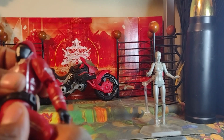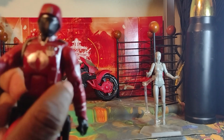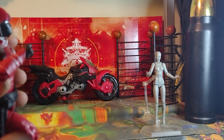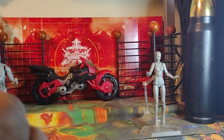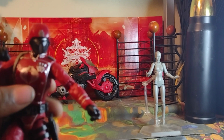We have a swivel at the waist. Of course, we have swivel at the biceps. Ball joint at the shoulders. Double jointed pinless elbows. And we have vertical grips on both hands, which is kind of hard to really maneuver.